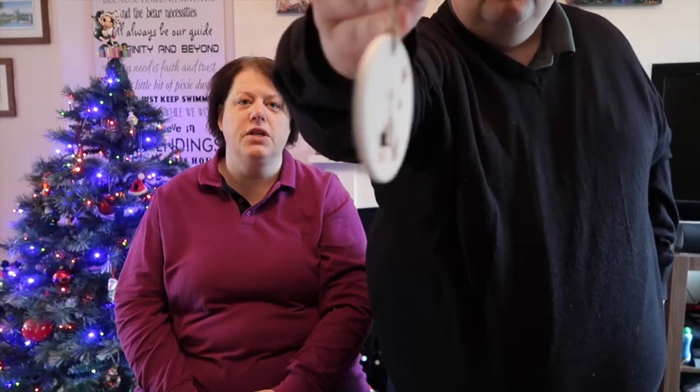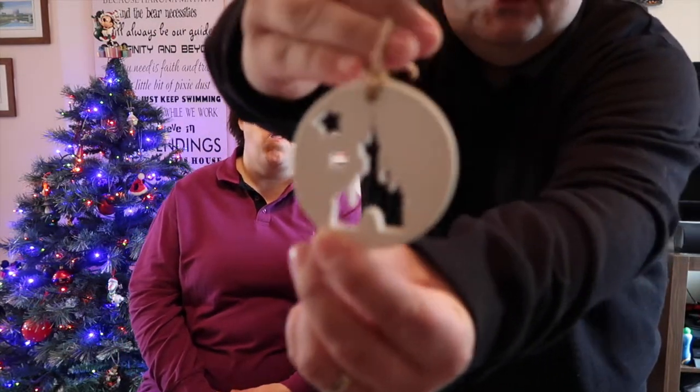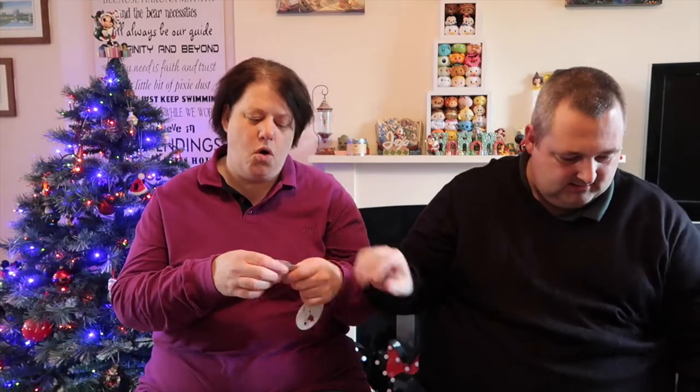Next up, we've got a couple of Christmas decorations. We saw these on our trip in September, but we completely forgot to go and get them. Hang on. There we go. Yeah, we made sure we got them in November. We got that one there, and I think it was €7.99.